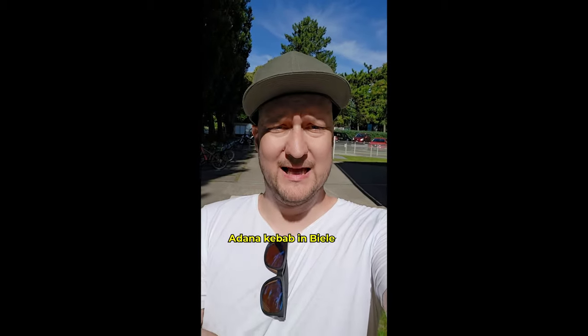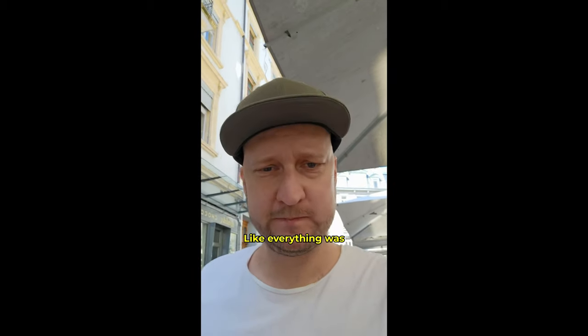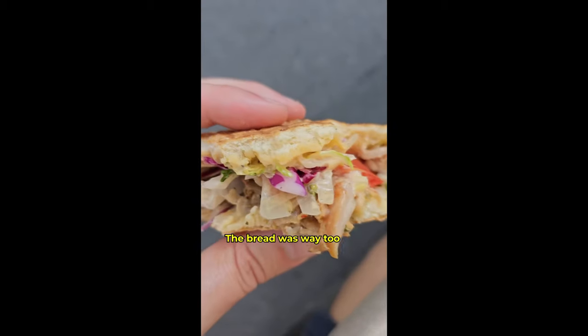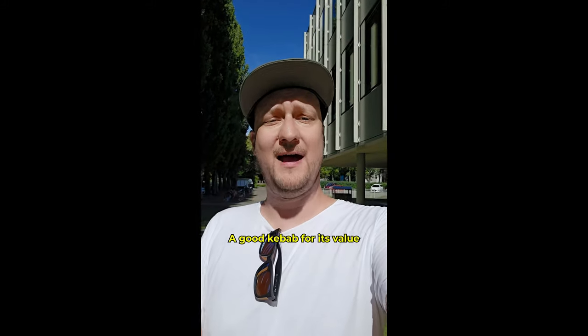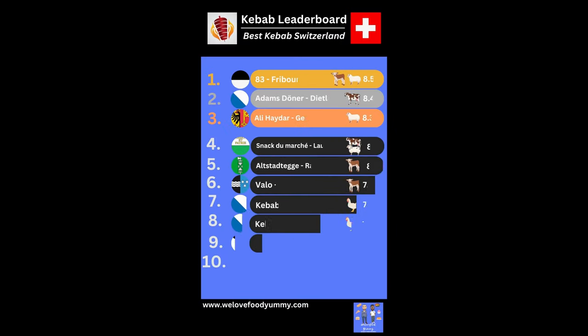Adana kebab in Biel. A lot was going on in this kebab. Cucumbers, pickles, olives, fries, like everything was happening, and unfortunately all the ingredients take away the taste from the meat. The bread was way too thin, not crispy enough, and all in all, too much sauce, too much going on in my opinion. Although the meat is sliced, veal and chicken, it didn't have that much taste. A good kebab for its value, but I can only give it a 6.9 out of 10. This is my current top 10 ranking list.